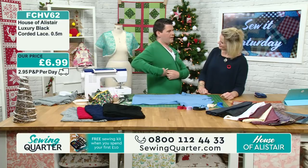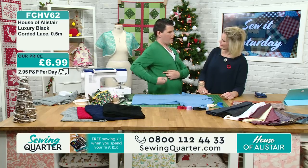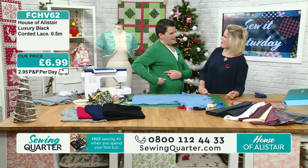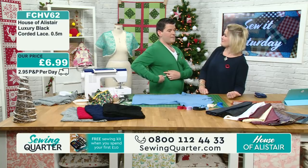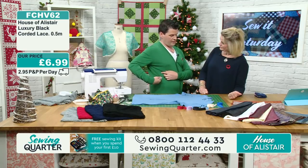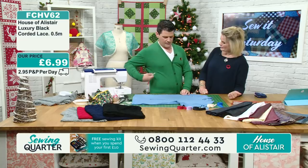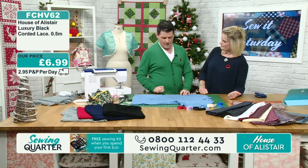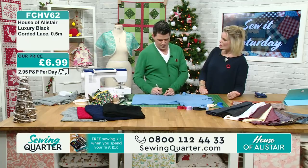But then, so we have that there, just to avoid, for instance, a VPL, but on the bra. I don't know what you would call that. VPL is a visible panty line, isn't it? Visible bra line, yes. So you want to make sure that it comes a little bit further down, so it hides that area. So I'm going to do around about 5 to 6 inches down, and I'm just going to mark here.